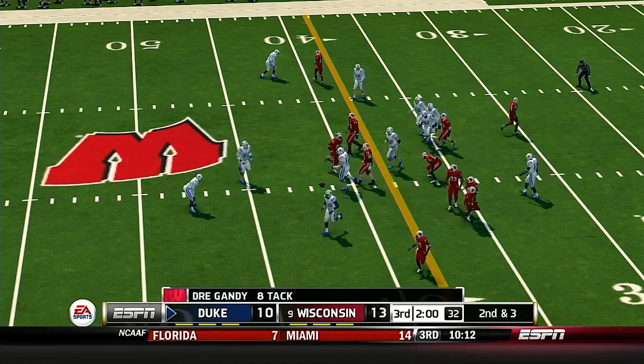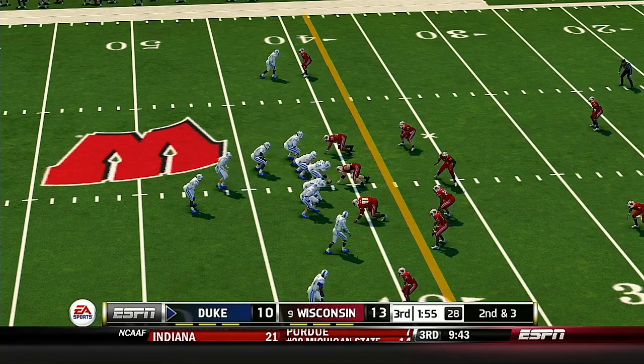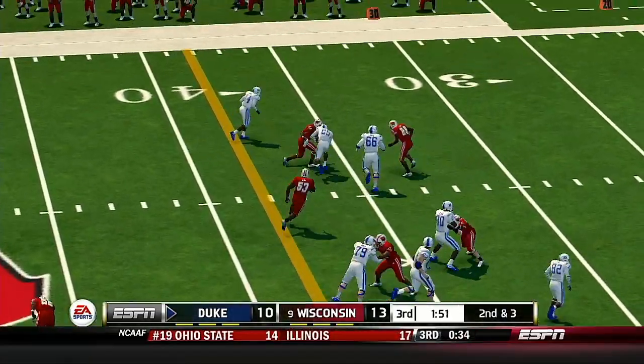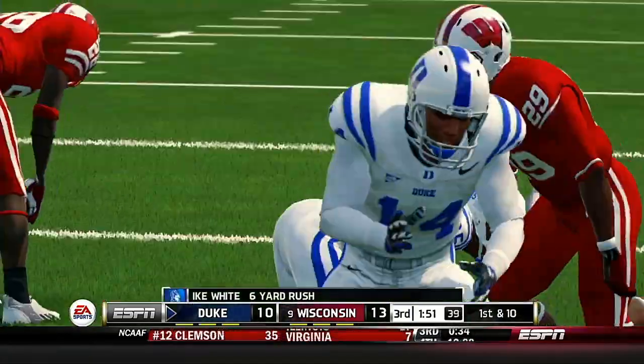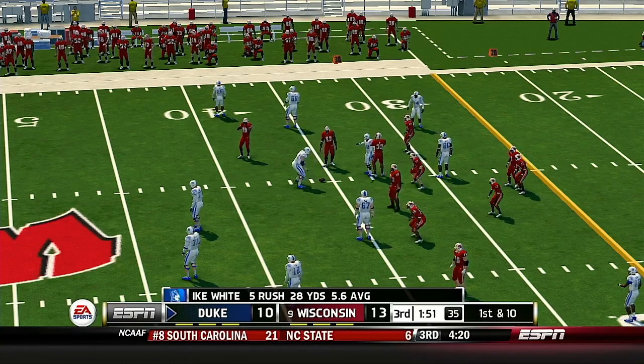Three down, three down. Let's go. Here we got Mike, number 53. Big opening. And they get nice yardage on that run. That's a gain of 6 on the play. That makes it first and 10.